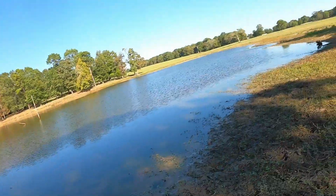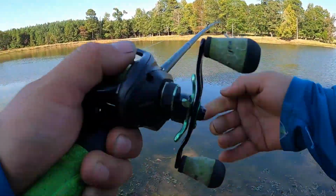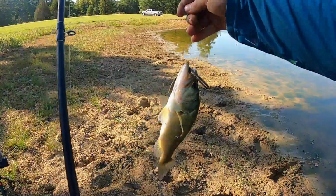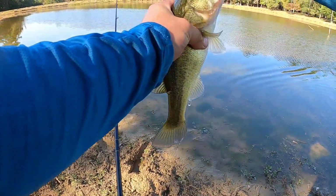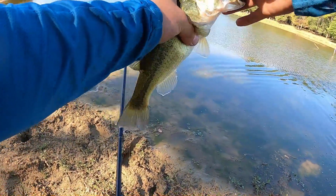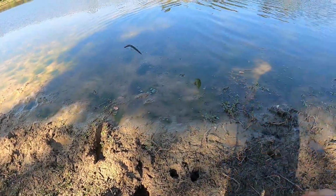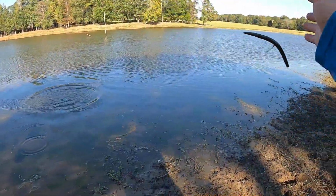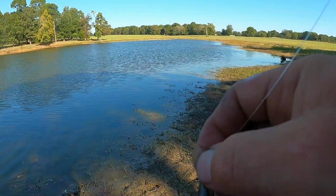There's one. Got him, guys. Oh, talking about cow manure and I got smoked. There we go. That was on the black flake, green pumpkin black flake. Kind of right across the tongue. Number three, stacking them and whacking them. He actually didn't take my worm, surprisingly.